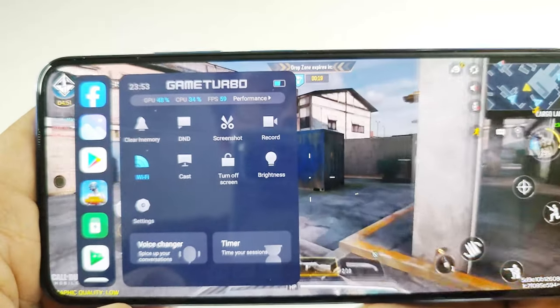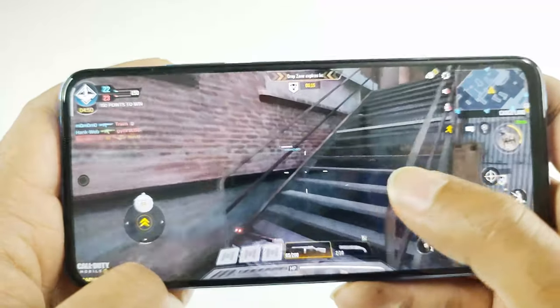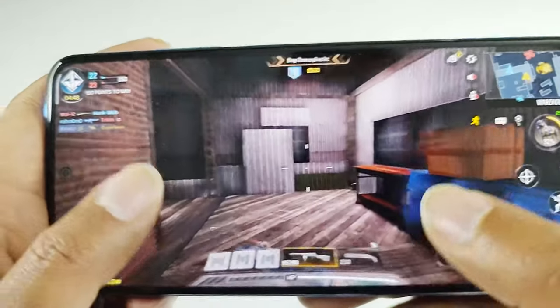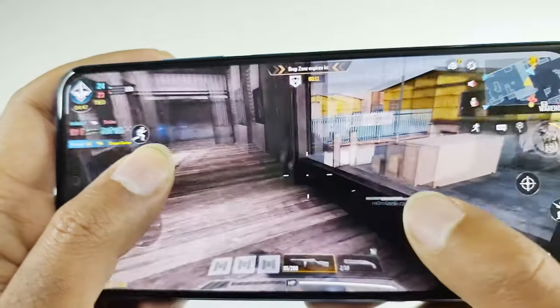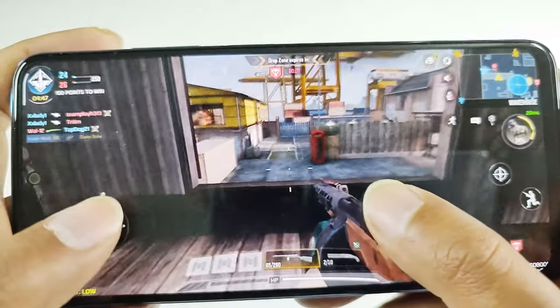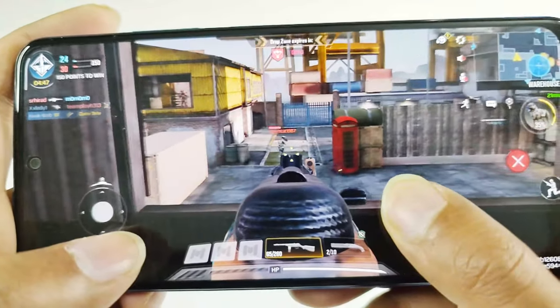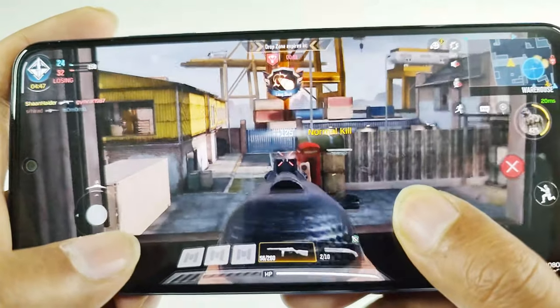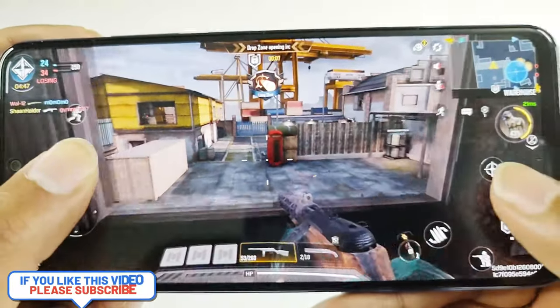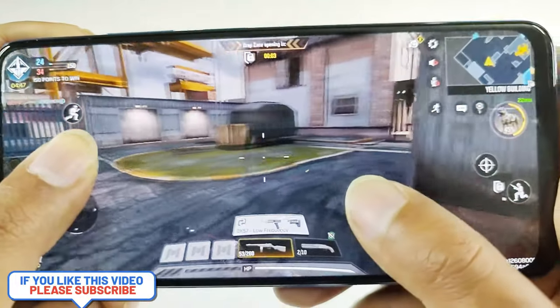So yes, if we go to high frame rate with low graphics quality, you will get 60 FPS on Xiaomi Redmi Note 11. But if you want, you can also go with the high graphics quality, very high graphics quality actually, and the medium frame rate. The gameplay will be still pretty smooth, around 50 FPS and with great graphics quality.